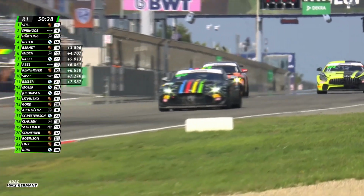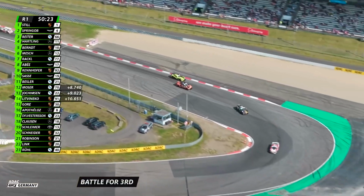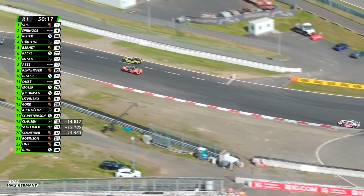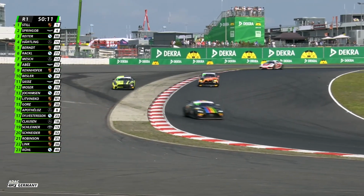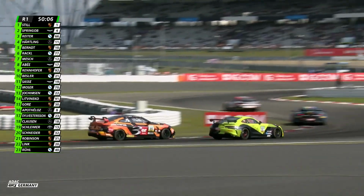Right, challenges further back. Tim Reiter looks to be a man on a mission. So I said to you, it wasn't a foregone conclusion. The 4 out of 4 that Jimmy Hertling has had so far this season, now looking vulnerable. Briefly, it was Tim Reiter in front, but Hertling has got back up into that 3rd place, going very wide around turns 2 and 3.